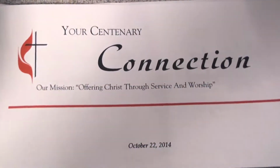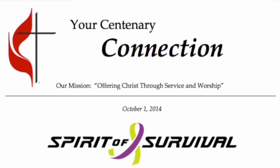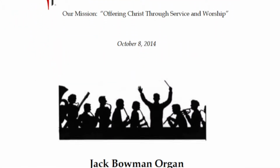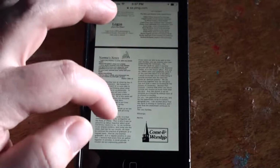Are you receiving the church newsletter? There are sign-up sheets, or just mark your interest and information in the attendance books. Receive a paper copy in the mail, or receive an email copy, or find it on our church app. Our church newsletter is a great way to stay up to date on all that is going on around the church.